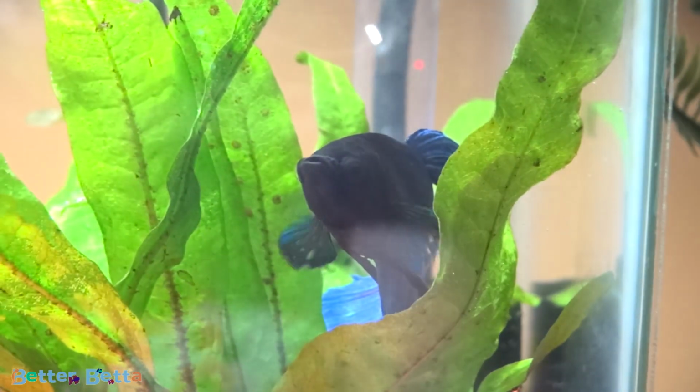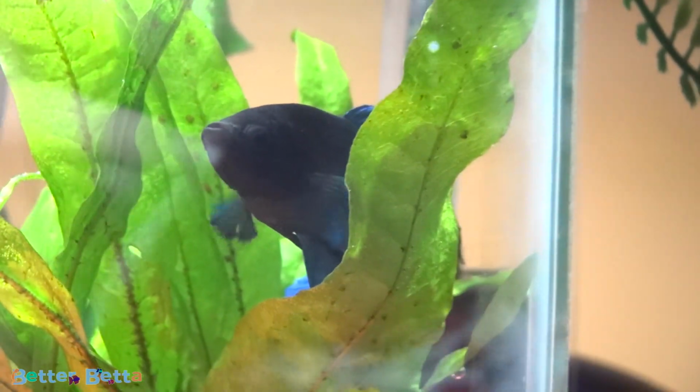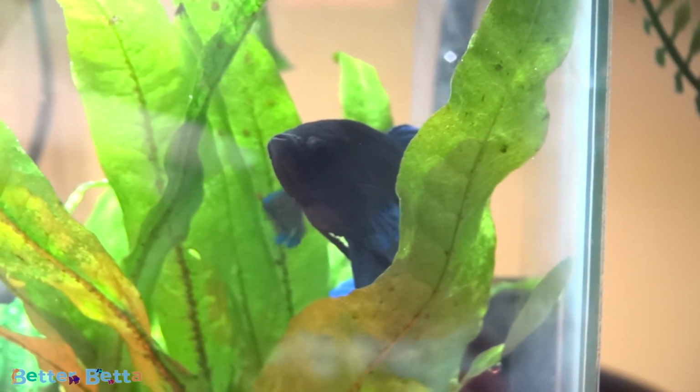Now he is a classic male blue veiltail. In August of 2020, I was really wanting a blue veiltail Betta again because I hadn't had one in so long. So that is when I got this new tank and I set it up and I was able to get the Betta.